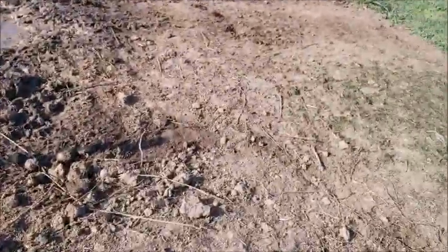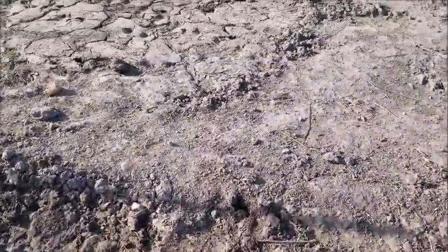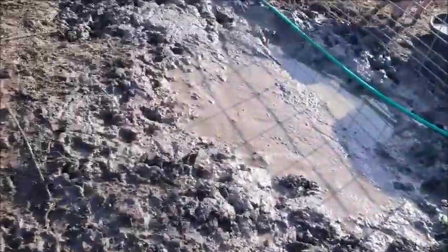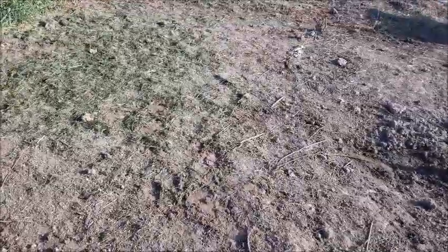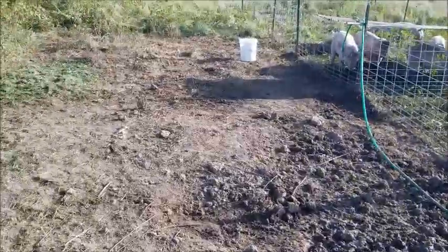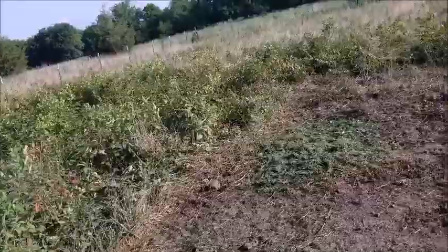Got to hang out here until the water trough gets full. But you need land cleared? Fence it hog tight and turn some hogs in there. I mean, they will clear it. That's Timmy. I got to get over there, get her some water here in a little bit. Well, they've jacked her out and knocked the water hose out again.